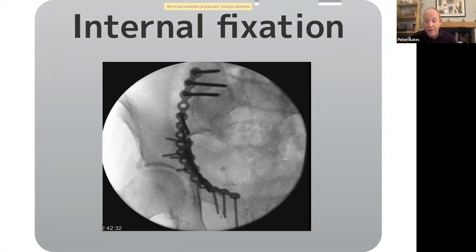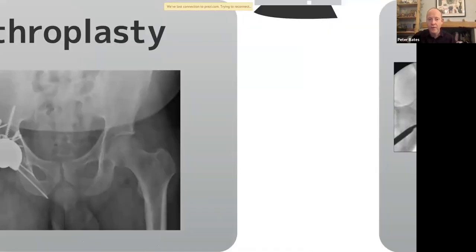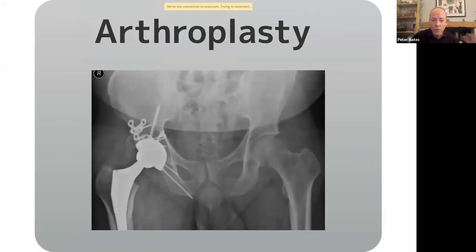So in a very elderly, frail person, that's a big thing to do to someone. And obviously, if you're that patient we saw earlier with that big femoral head damage, that is not going to work, because even though you fix them, they're still going to end up with arthritis. So more and more now, particularly in the elderly population, we're moving to arthroplasty, in other words, total hip replacement for these nasty acetabular fractures.